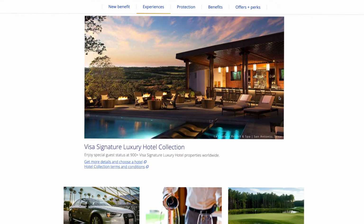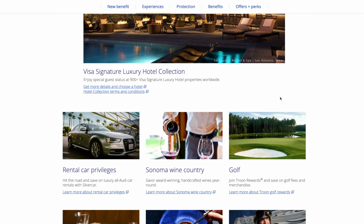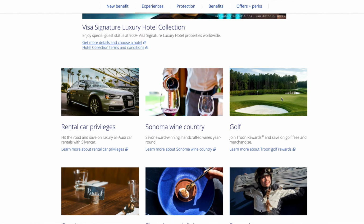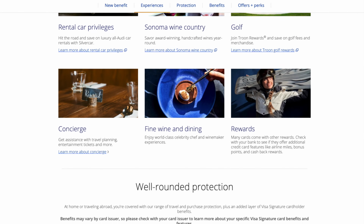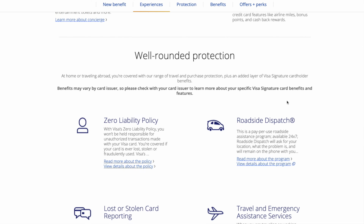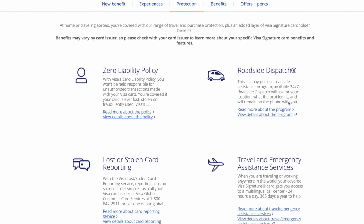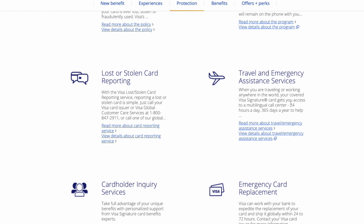Now, it would take me a while to cover all of these, and there are a few different categories of Visa Signature cards. But with this particular card, you're going to get the Visa Signature Luxury Hotel Collection, Silvercar by Audi rentals, various entertainment offers on things like dining and even sporting events, Troon Rewards, which is a golf benefits program if you're a golfer, as well as the Visa Signature concierge service, zero liability policy, roadside dispatch, emergency car replacement, and travel and emergency assistance services.